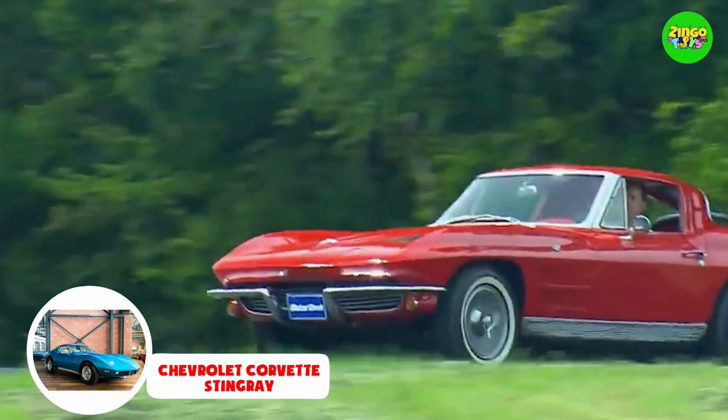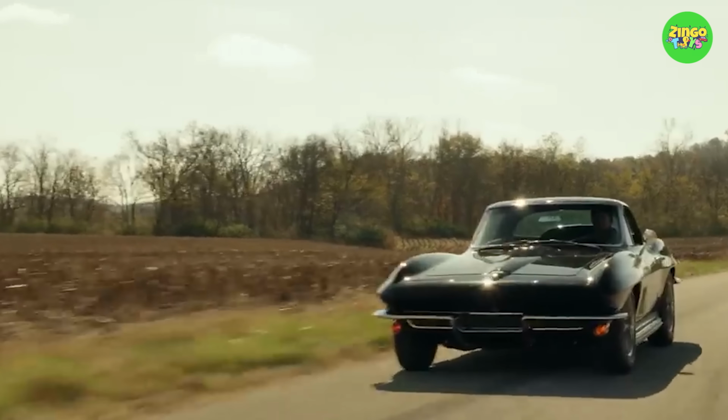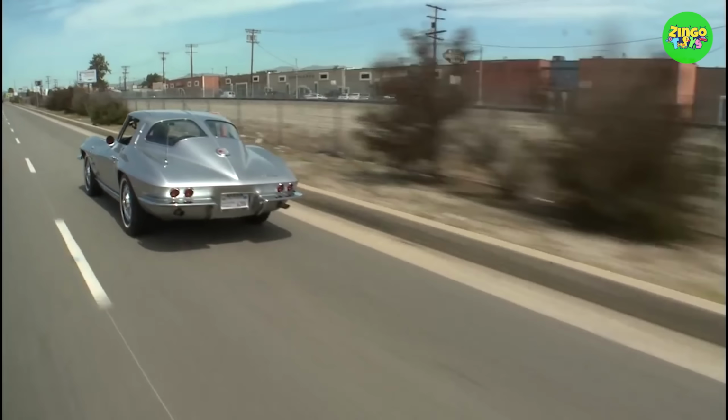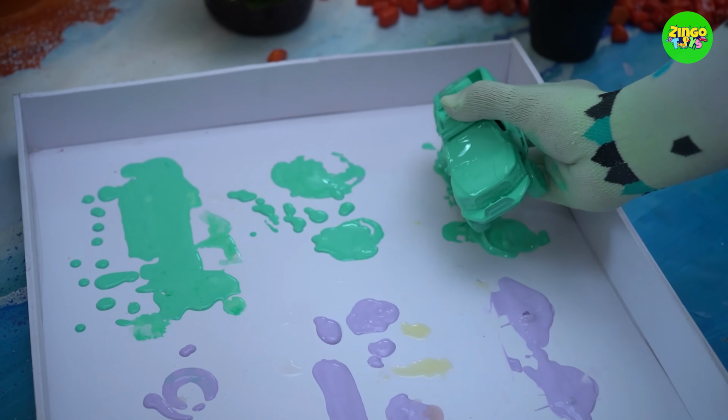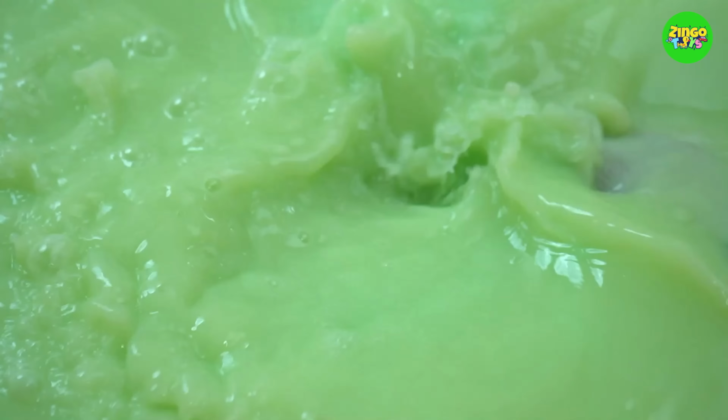Chevrolet Corvette Stingray! This is a retro car! Wow, it looks beautiful! I like this car! Now it's time to wash the last vehicle!